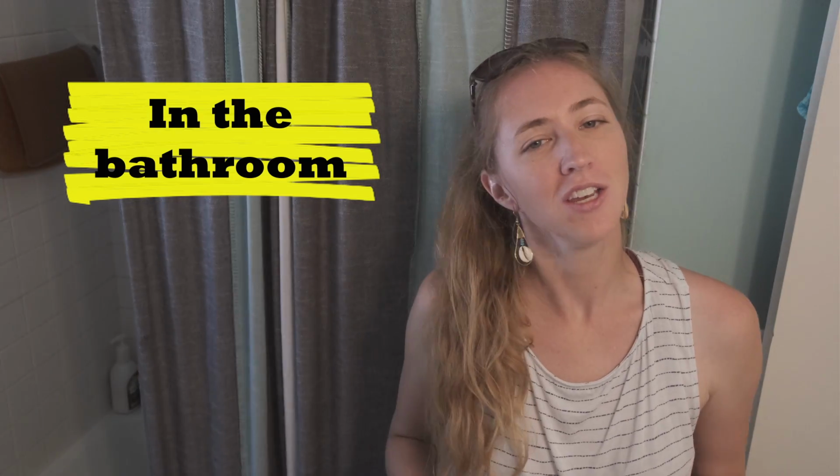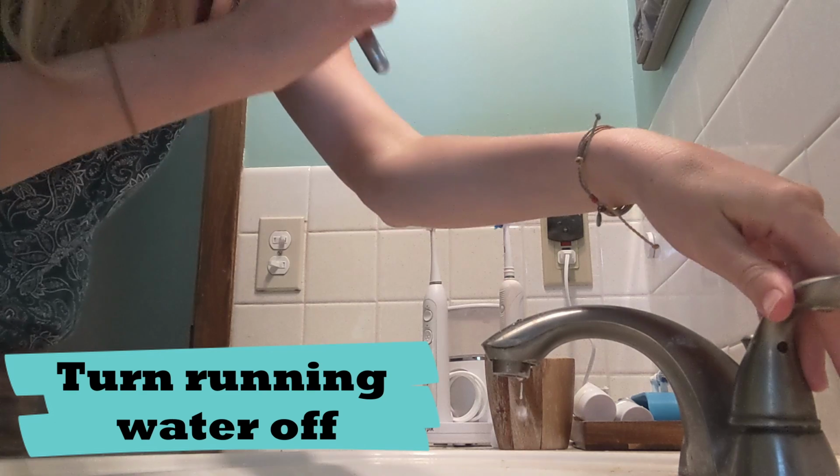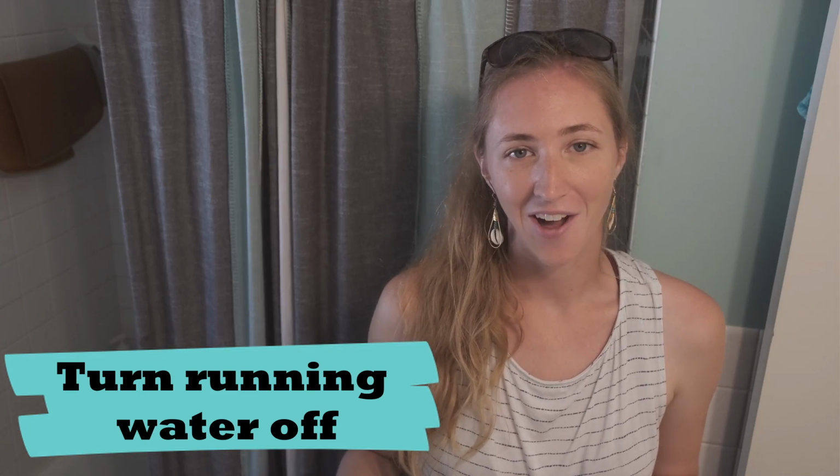For saving water in your bathroom, first of all, turn off the faucet while you're brushing your teeth. That's like a huge pet peeve of mine. You don't need the water running while you're actively brushing your teeth. That's 4 minutes a day of water running down the drain that you're going to save that way.